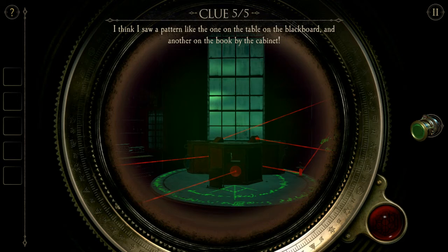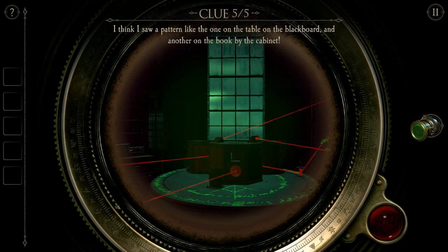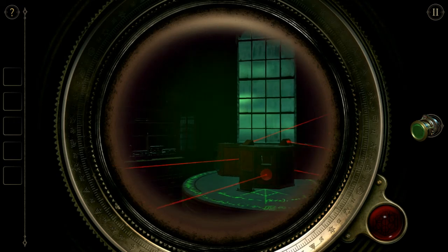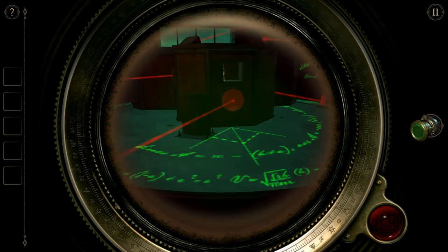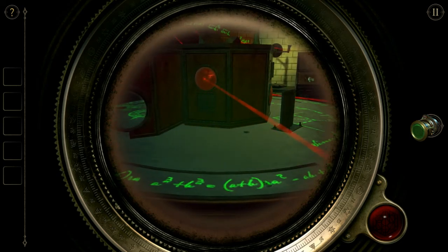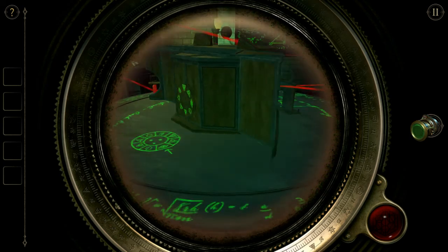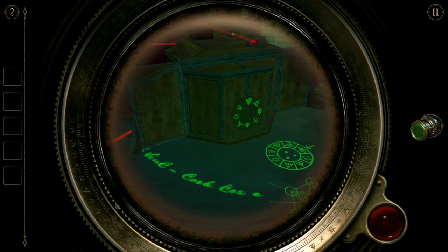I think I saw a pattern on the table and on the blackboard and another on the book by the cabinet. Yeah, that is true, I did see that, but where am I supposed to go or do this? Where am I? What am I? I opened that one, which will be this, which I don't know what I'm supposed to do.